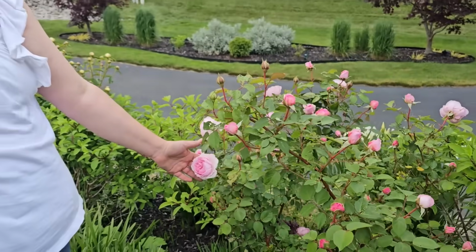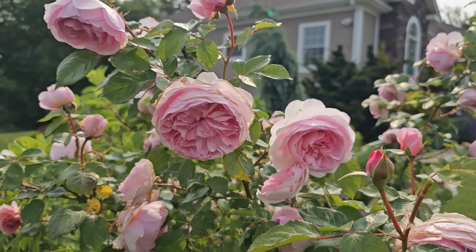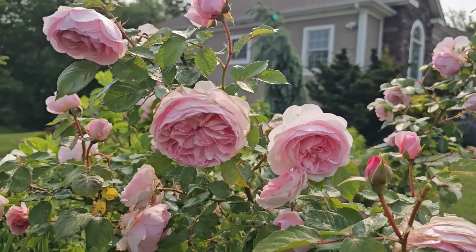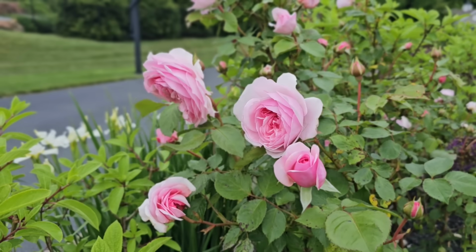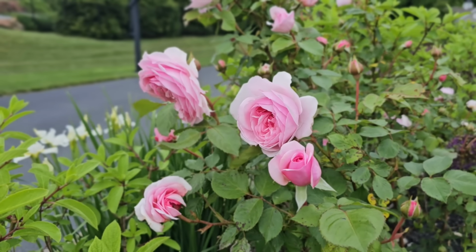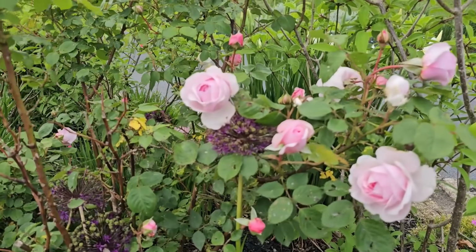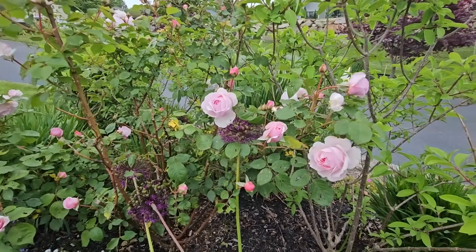I've had several and they've either died or been diseased, and they just haven't done well for me in my garden, but I love them. And this one here, the Olivia Rose Austin, is such a great one to try because in my experience, it has given me the least amount of trouble. It is a fairly healthy rose, pretty vigorous grower, and tends to have a good amount of blooms each year.